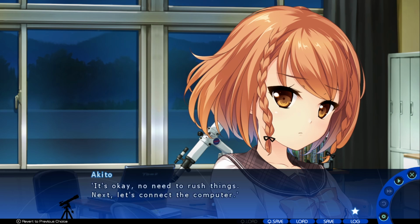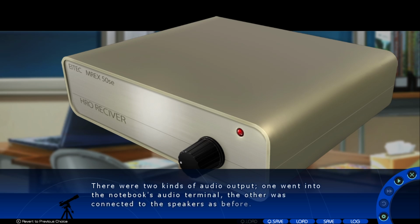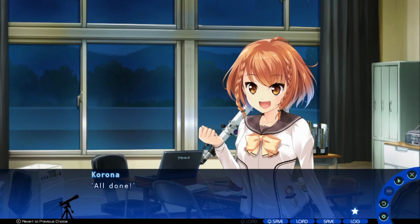Next, let's connect the computer. I turned off the receiver and plugged in the notebook. There were two kinds of audio output. One went into the notebook's audio terminal, the other was connected to the speakers as before. It's connected. With that, we finished reconnecting the cables.